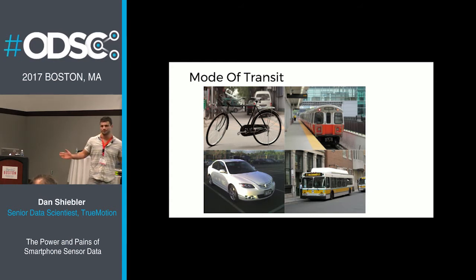So one problem that we solve at TrueMotion is the mode of transit problem. That is, we see that somebody has gone on a trip. We've seen from their GPS trace that they were moving at a pretty reasonable speed that's representative of moving in a vehicle. How do we know what type of vehicle they were moving in? Was it a bicycle, a train, a bus, a car? We have a whole bunch of algorithms to do this. We've got a team of data scientists working on this problem.